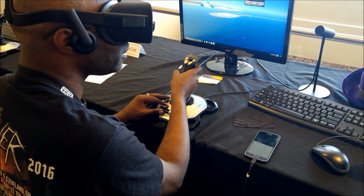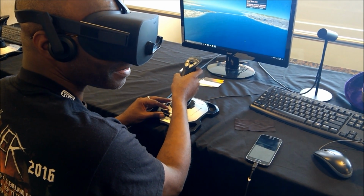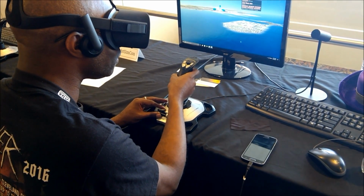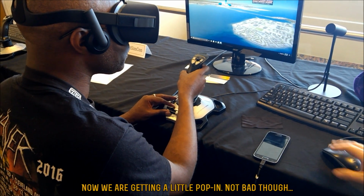Well, at least you're using OpenGL. Yeah, not a direct 3D9, right? Right. Okay, now it looks like I'm getting a little bit of stuttering. How about we switch back into the cockpit? I'll put you back in.